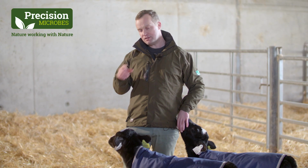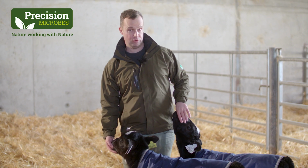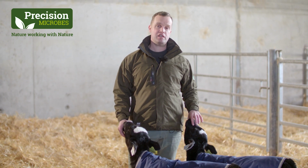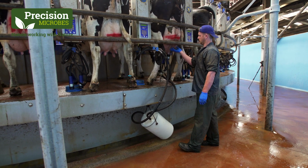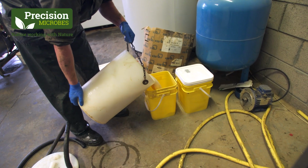Remember, here's a tip for you. Colostrum's got twice the fat and protein of normal milk. So when we're feeding colostrum through tubes, bottles, or harvesting it from cows, it can leave a little slimy layer. We need to be really good on cleaning.